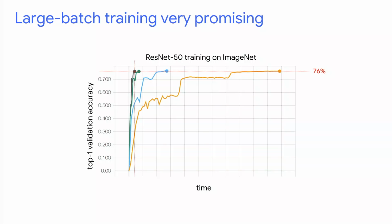Let me help you interpret this graph. What you see on the horizontal axis here is time, and then what you see on the vertical axis is accuracy. And so you might imagine, your first implementation on your Cloud TPU that you're renting today gets to, let's say, 76% accuracy on ResNet-50, and that takes a certain amount of time. That's that orange curve out there.